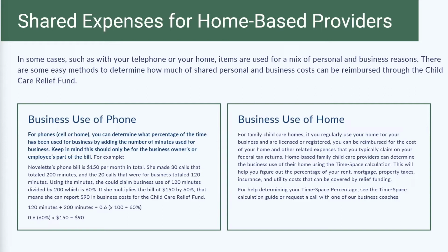There are some easy methods to determine how much of shared personal and business costs can be reimbursed through the Child Care Relief Fund. First, let's start with the business use of phone. For phones, cell phones or home lines, you can determine what percentage of use was for business by looking at your bill and adding up the number of call minutes that were used for business purposes. Keep in mind, this should only be for the business owners or employees part of the bill.